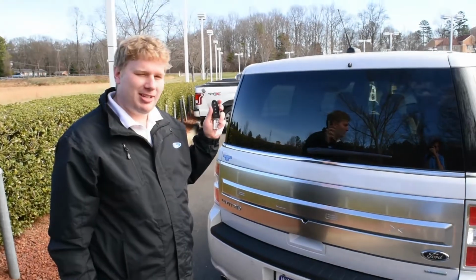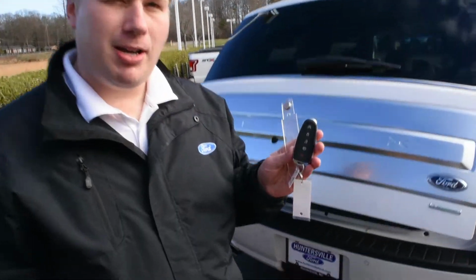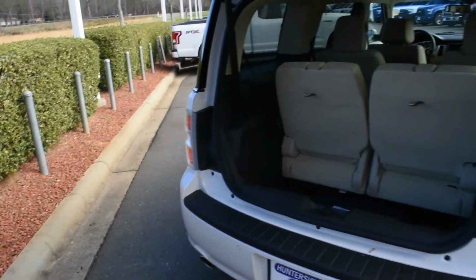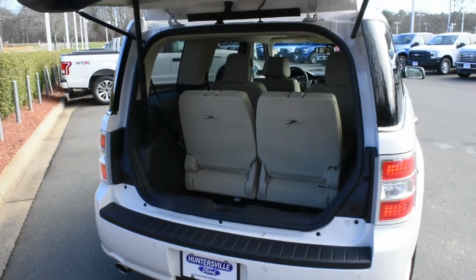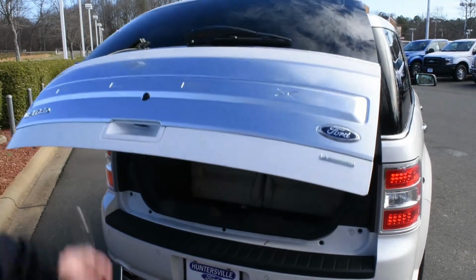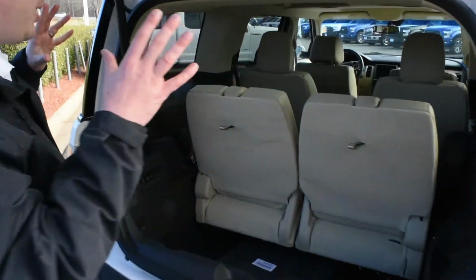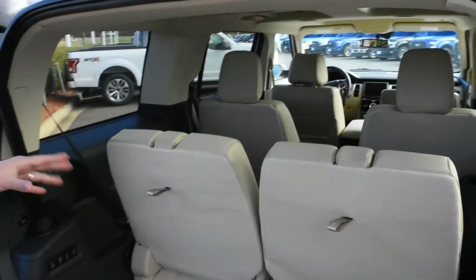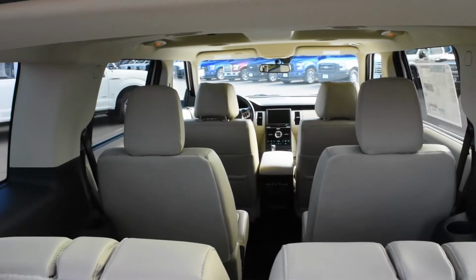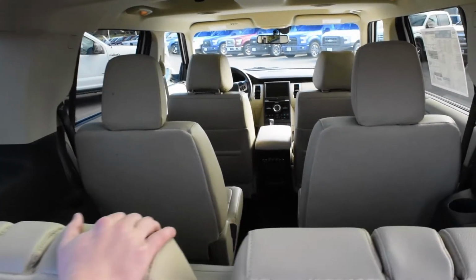Let's open her up and take a look at the inside. If you notice, our key fob system right here makes everything easy. One thumb opens and closes the tailgate right here. Uh-oh, didn't mean to do that. Two clicks brings it right back up. So we have this thing at full capacity right here with our captain's chairs and back row seating. This is going to comfortably, and I do mean comfortably, seat 6. Of course, you'll notice the camel leather interior.